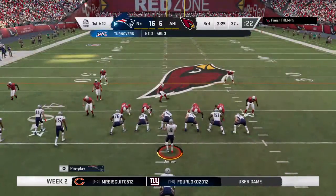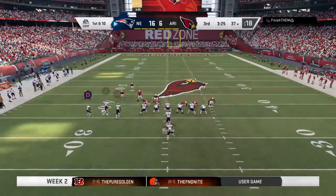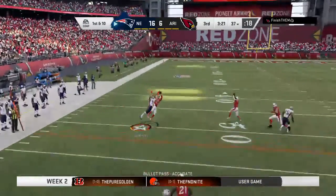The Pats at the line, ready to go. We have not seen much on offense from either side. These last few drives, it has been a struggle, hasn't it? Totally, and you're thinking to yourself.